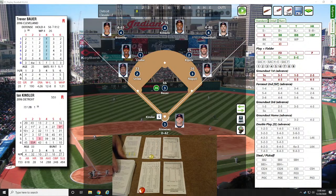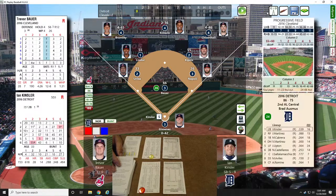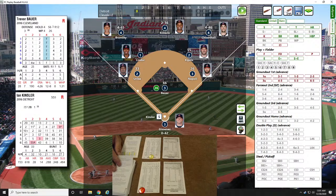We're in the top of the first inning. It's Kinsler against Trevor Bauer, right-hander Trevor Bauer. So far in the season, let's turn that off for a second. Trevor Bauer this season is 1-0. He's only pitched 11.1 innings. Gave up 10 hits, 2 home runs, 3 runs, 1 walk, 10 strikeouts, a 2.38 ERA, which isn't bad. So let's get to it.